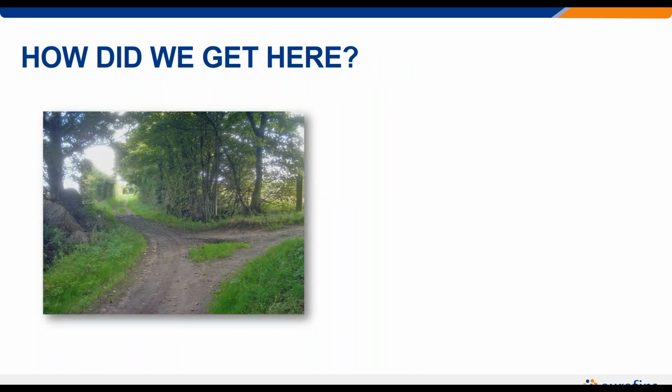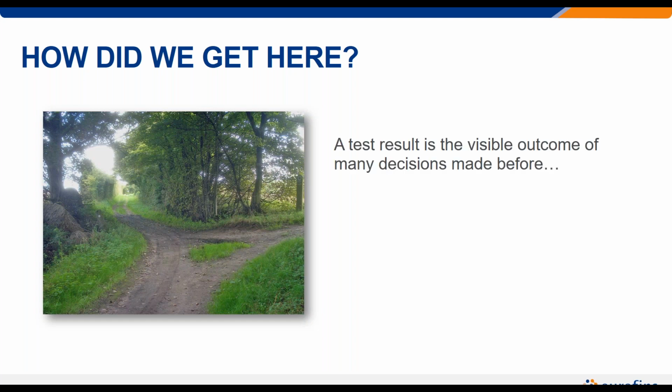And that leads us to, how did we get here? The reality is that a test result is just the visible outcome of many decisions that we made far before we ever picked that sample and dropped it off at the lab, and certainly before we received the result. A test result really is just making something visible that we generally can't see.